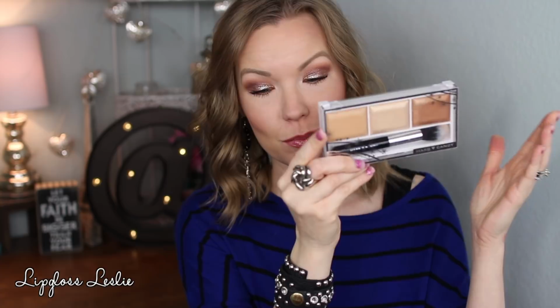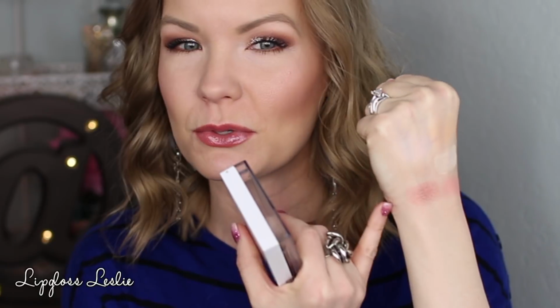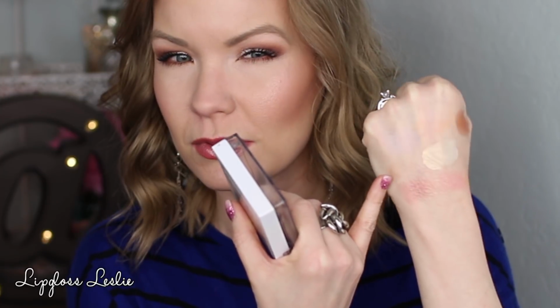So again, I like the brush in all of them, but let's go through the different colors and I'll show you swatches because these are just not very pigmented. I'm really disappointed because I was super excited to track these down and find them, and I'm just not blown away by them. So this one over here is Rooftop Rendezvous. That white just really doesn't show up well at all. This one is buildable. This one's pretty good, but overall just not thrilled with that one.